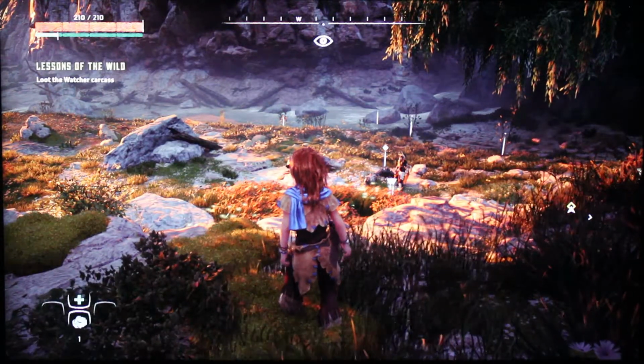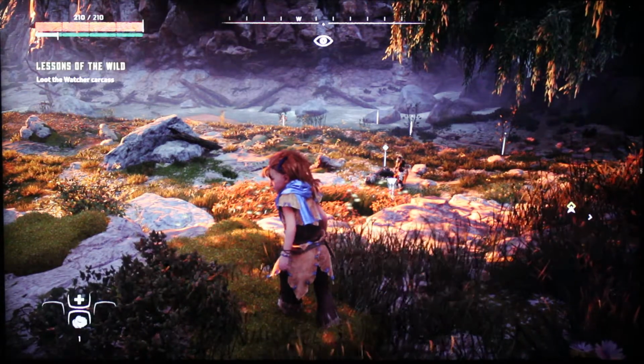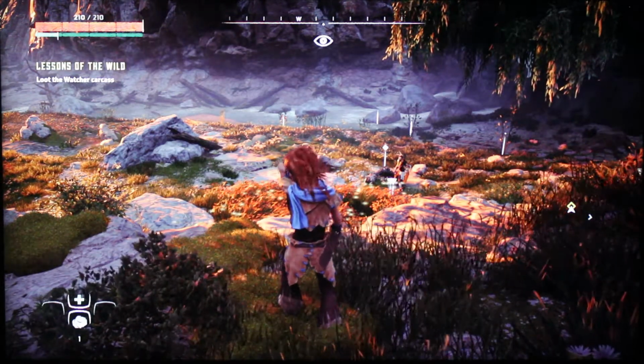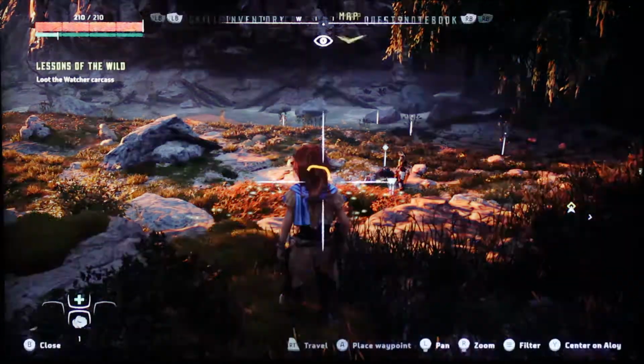Alright, so the first game I'm going to start off with is Horizon Zero Dawn. Now I'm going to keep all these games on 1080p resolution, so we're not going to go any higher than that. This is a pretty old card, about 8 years old, so let's see how well it performs with a game like this. This is one of the newer titles, so let's take a look at the settings.